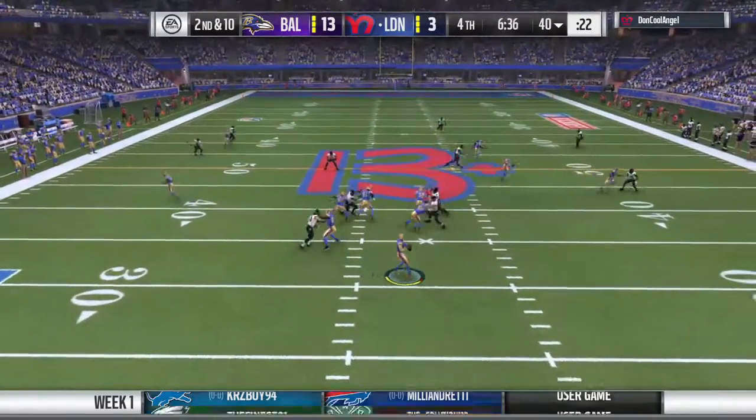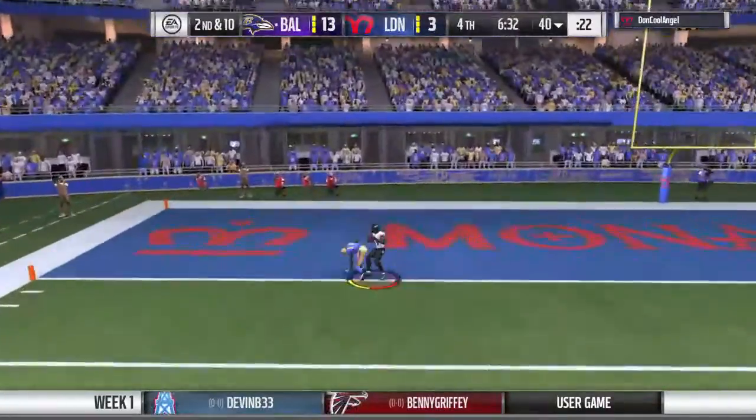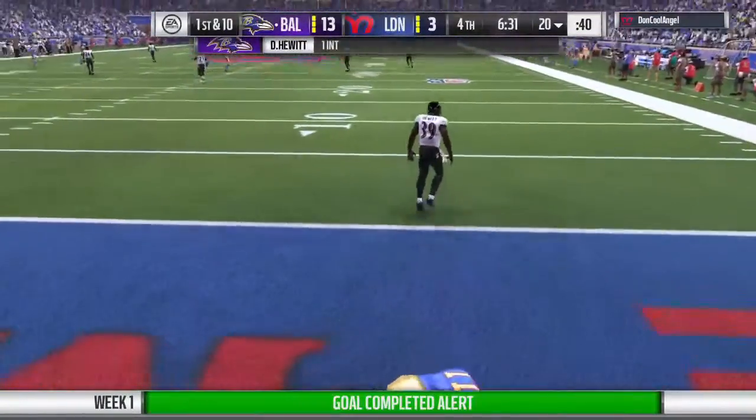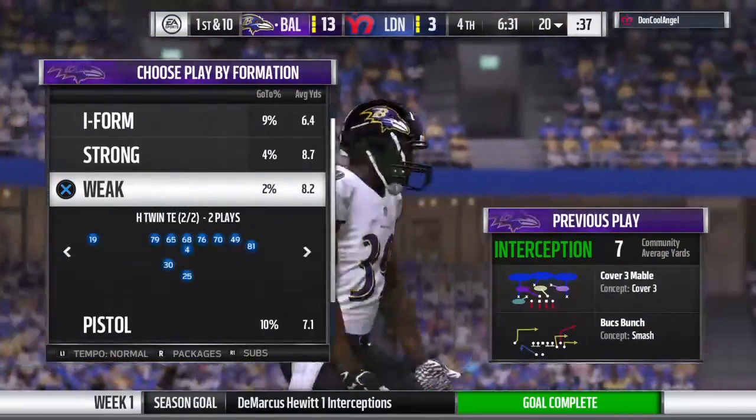Now he'll look to throw here on 2nd and 10. He's going to loft one deep left side here. And for the 4th time tonight, it's an interception. A great read, and it's picked off. And a big turnover there as his guys will get the football back.